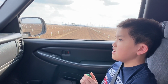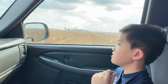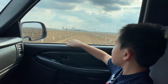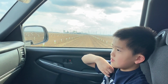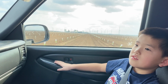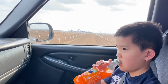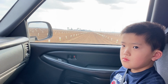I learned that the little oranges are called mandarin oranges, not cuties. And also we learned that weeds stop plants from growing. The weeds will compete with the tree for nutrients and water. So that will stop the plant from growing the way you need it to, right?